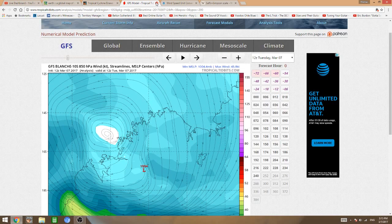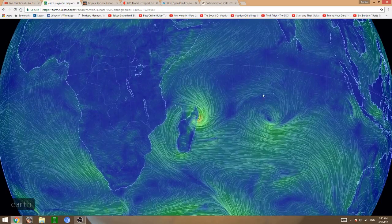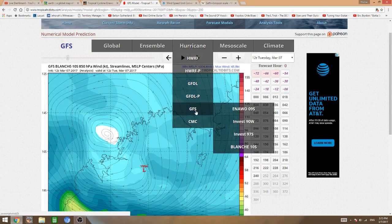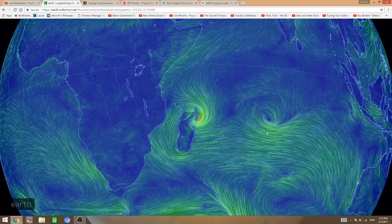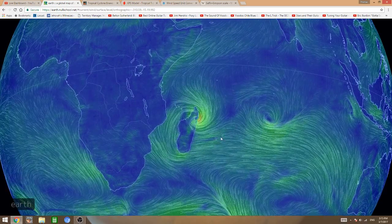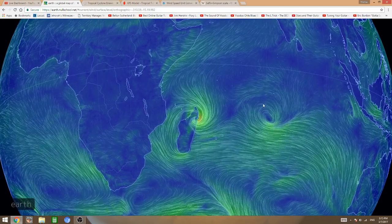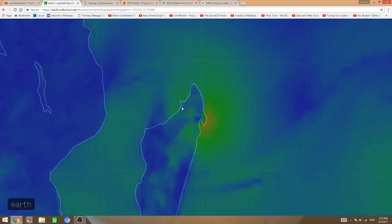Now, I gave my forecast on the storm, which is over here currently. This is the other one, 97S. So this is 97S over here. We'll have to see what happens with that and how it interacts with these islands and maybe even Madagascar if the model changes drastically enough. But right now, Madagascar is getting hit with very strong winds.